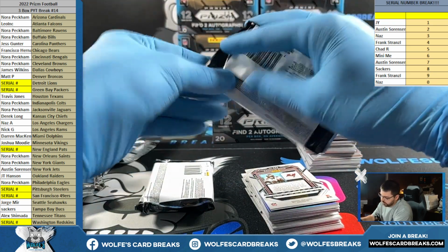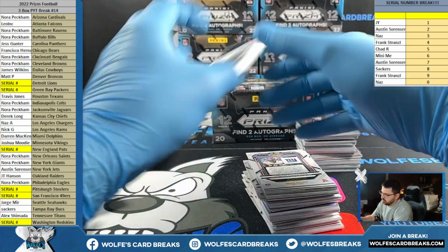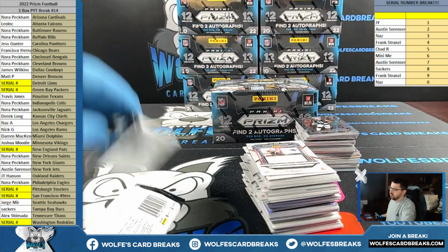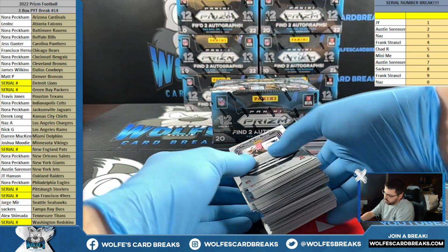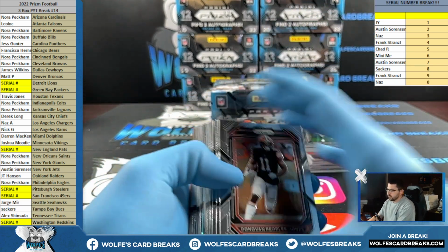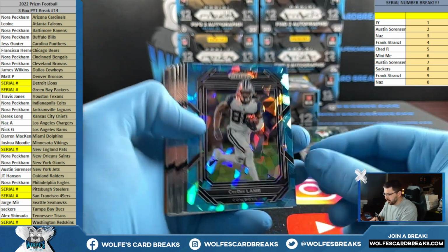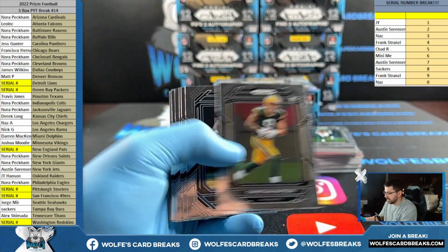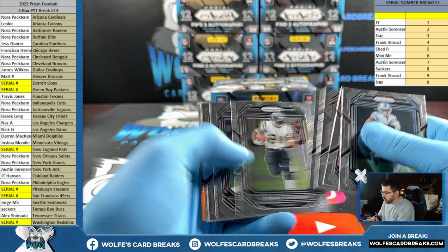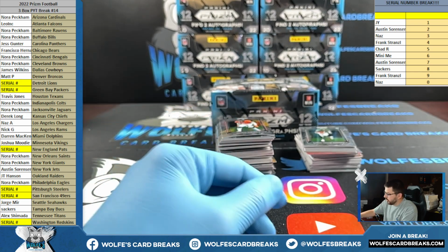Like we got an RPA there. Tom Brady insert. CeeDee Lamb, Cowboys, to 99, Blue Ice. Watson and the Packers. Watson card number is 314 for the 4. Snoop Conner, silver for the Jags. Winston to 249, orange for the Saints.